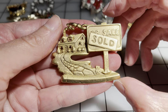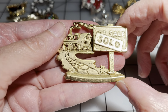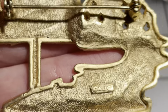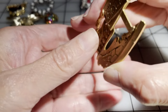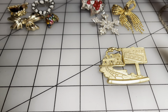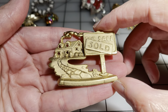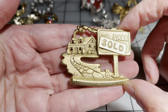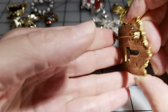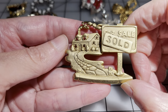This next piece, I'm not exactly sure if it's vintage, but it might be 20 years old and would be perfect for the realtor in your life. And it is signed AJC. It's a pretty substantial brooch in size. It is a little over 2 inches by 1.75 inches. And I think in good condition. There's some tiny nicks, but really, I don't think it's a problem at all. So $8 for this one.